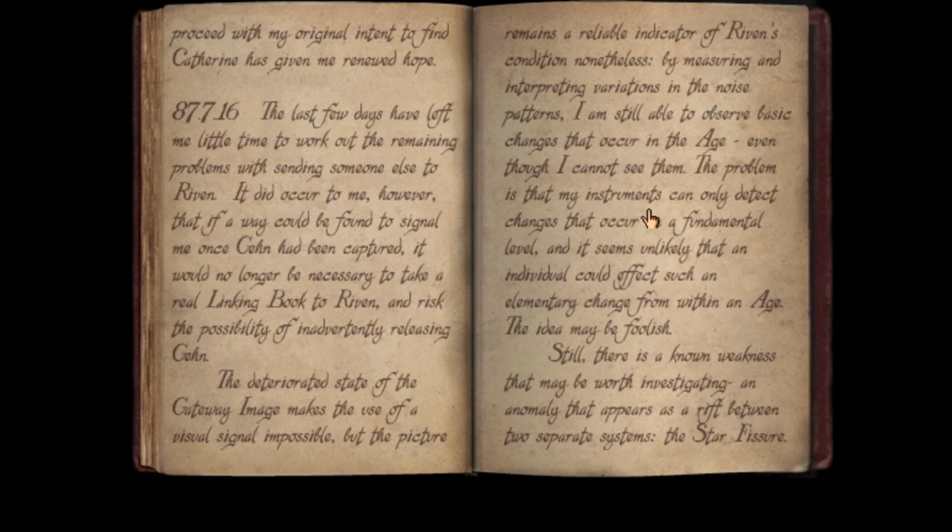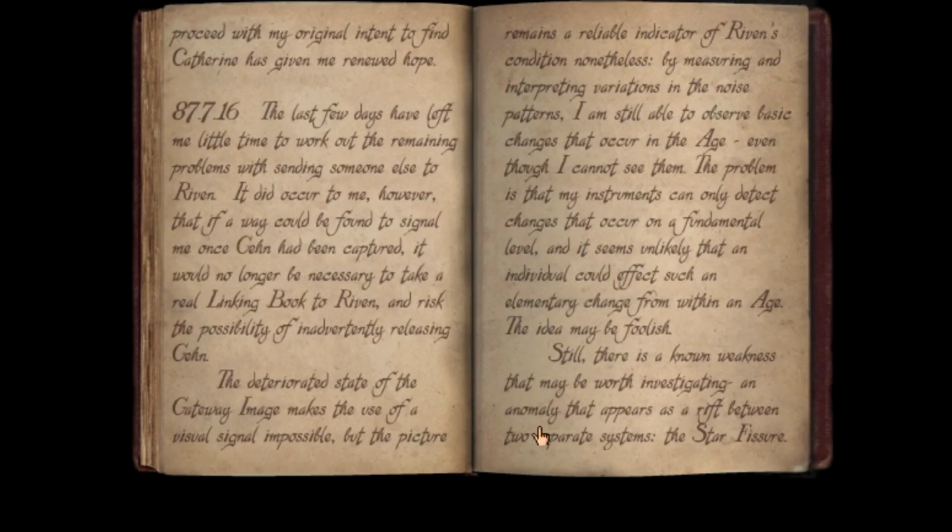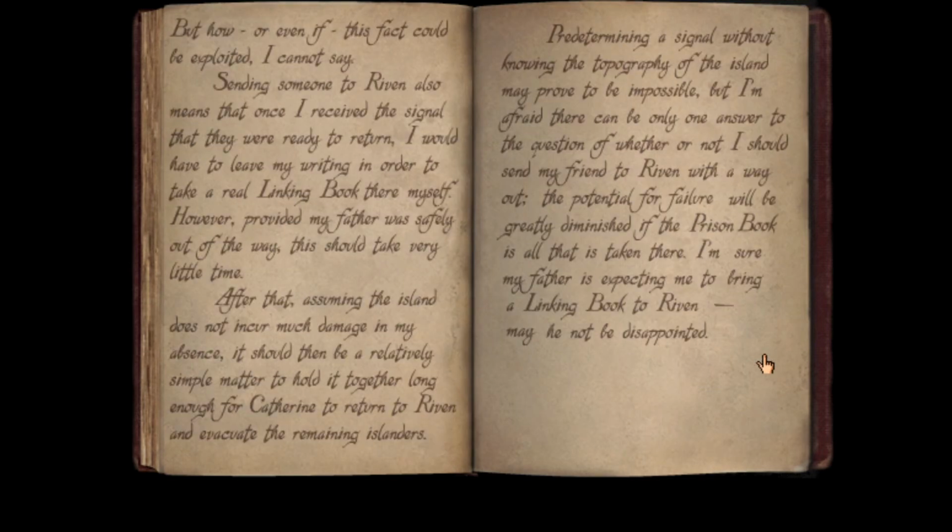The problem is that my instruments can only detect changes that occur on a fundamental level, and it seems unlikely that an individual could affect such an elementary change from within an age. The idea may be foolish. Still, there is a known weakness that may be worth investigating, an anomaly that happens as a rift between two separate systems, the Starfisher. But how or even if this fact could be exploited, I cannot say.